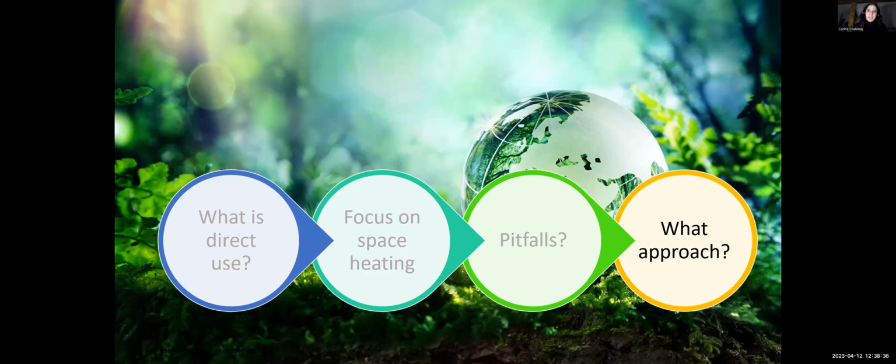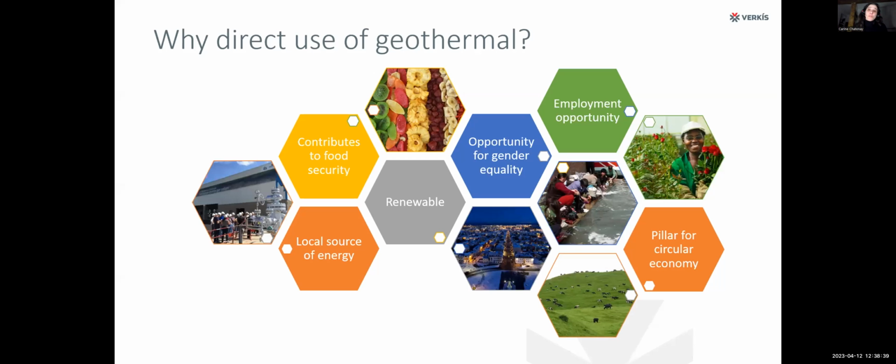So just a summary, and then I'm done. What kind of approach? First of all, why? Well, it's local. Geothermal is local, and it's part of having a community being resilient and strong in the long term. It's renewable. There are a few aspects that I didn't touch upon in my presentation, but it actually contributes to food and energy security. And, as we've seen today, it's just girl power. Obviously, it's only female speakers from Iceland, but it's also an opportunity for gender equality. I'm pretty sure it's a strong case for that, just to make sure that you have this kind of energy.